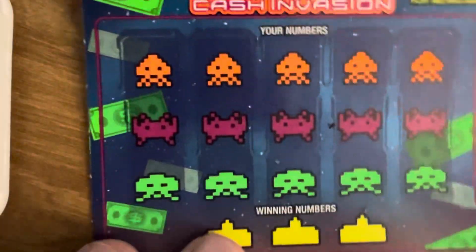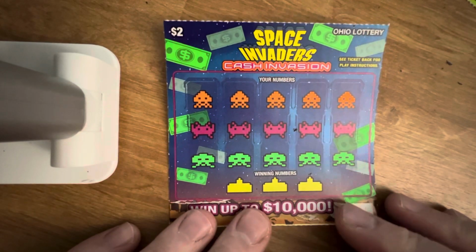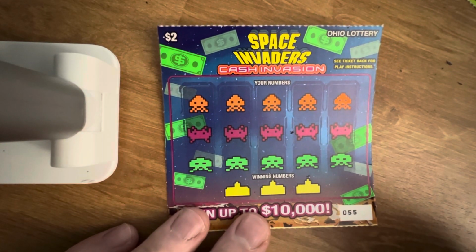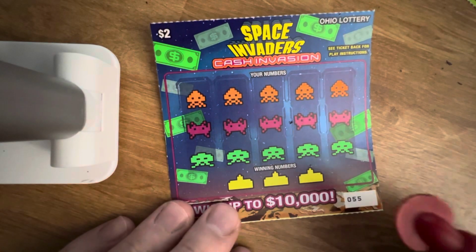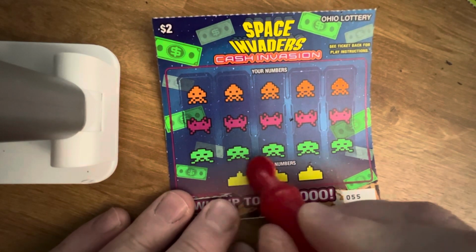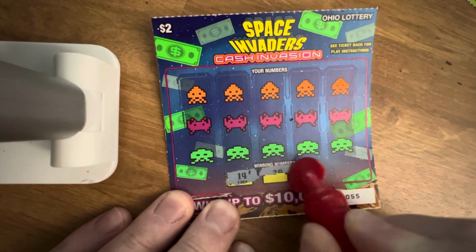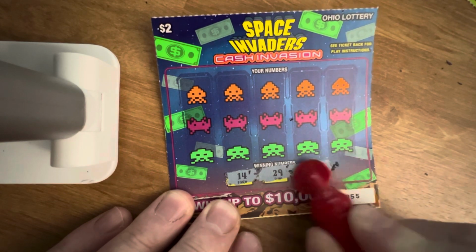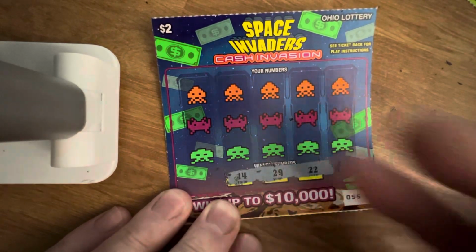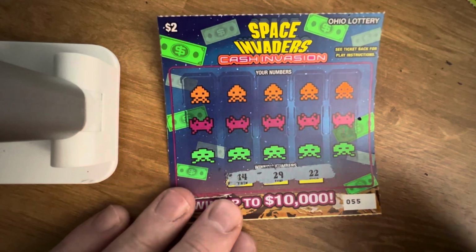All right, makes me wish I had the Saturn table back. The Saturn table. The days of old. All right. So, all the winning numbers are down here where the blast things are. So, let's scratch the blast numbers here, the winning numerals. A 14, 29, 29, and a 22. All right, Bill. Hopefully we've got something good here.